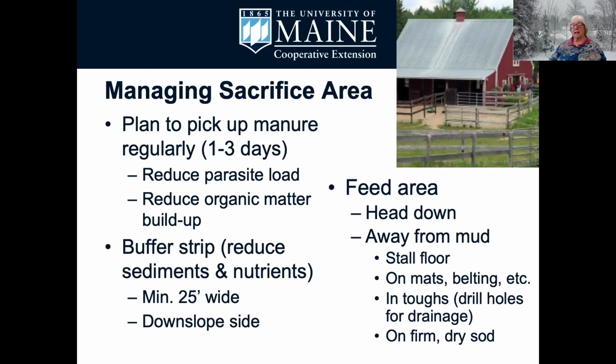If you have a feed area where horses are going to be putting their head down, try to have it away from any muddy areas. You could feed on mats or belting, or have troughs, drilling holes for drainage, or if you have some sod, feed on the dry sod.